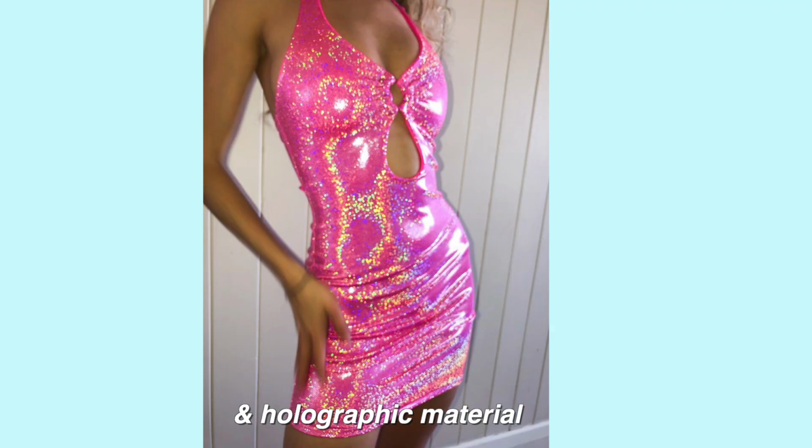For different types of styles and textures for these outfits, we've got mesh, lace, shimmery fabrics. Fish netting is a huge one. And then for any added details onto the clothing, we've got pearls, seashells, beads, starfish, little accessories.